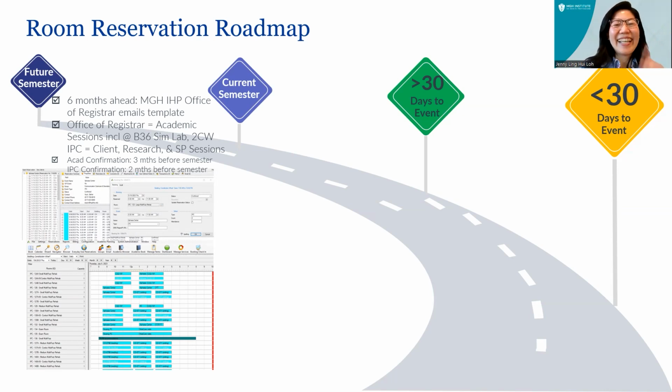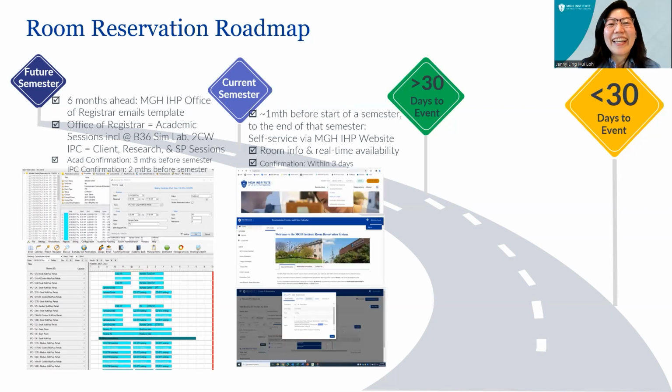All right. Now, what if you are booking a room for the current semester? That would be more straightforward, right? For example, hey, do you have a room today or tomorrow or 3 weeks from now? Good news is, usually about a month before the start of the semester, up to the end of that particular semester, you can help yourself to book a room via MGH IHP website.